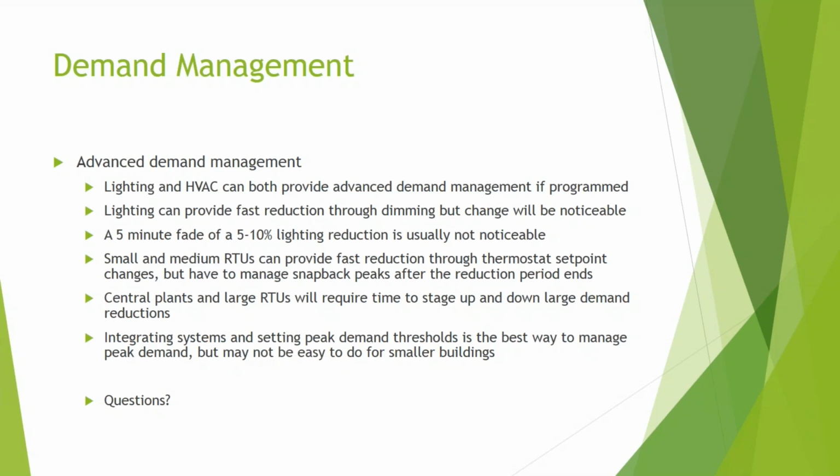You also can get a quick demand reduction with small and medium-sized rooftop units where the temperature setback will simply cause the unit to cycle off, and that will reduce demand. If your building has a central plant or larger RTUs, they will require time to stage up and down. What we've typically found is that it can take as much as half an hour for a demand reduction within a space through temperature setbacks to show up in an actual reduction in electric demand on the central plant. So it'll take time for that to propagate, and if you're using that as part of a demand management strategy, you need to plan that in.